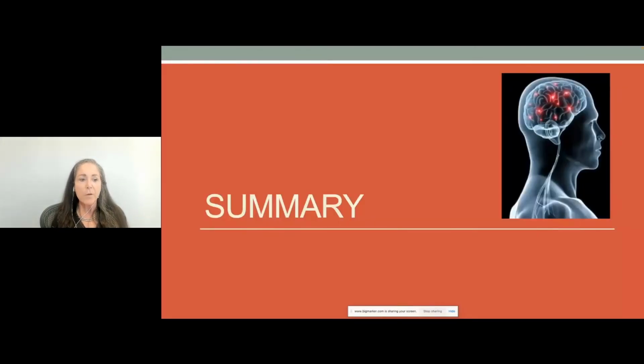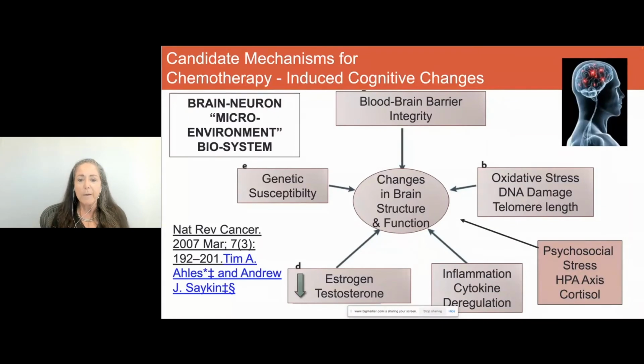So just to summarize, we are attending to the knowledge that the tumor microenvironment and the cancer terrain changes brain structure and function. And some of the contributors to that are a breach in the blood-brain barrier, increased oxidative stress leading to damage to the DNA and the telomeres, increased psychosocial stresses, upregulating the HPA axis, upregulating cortisol and stress hormones.